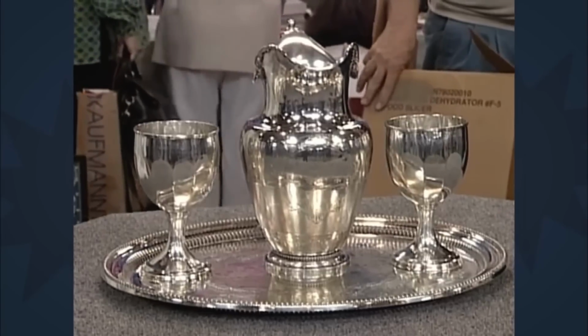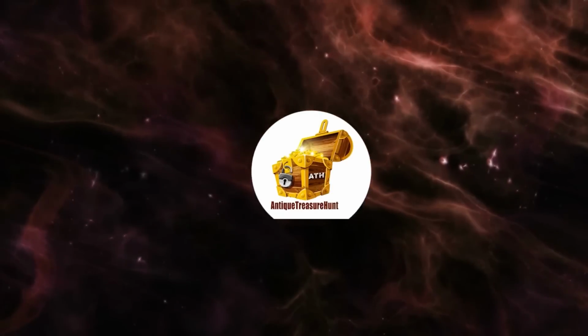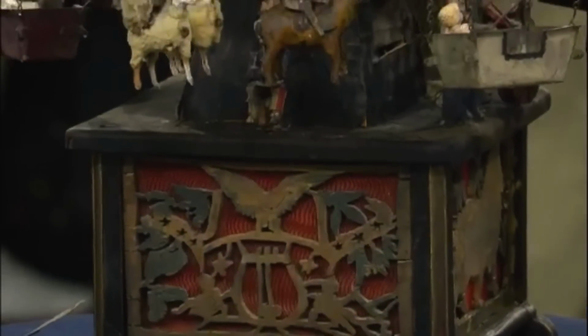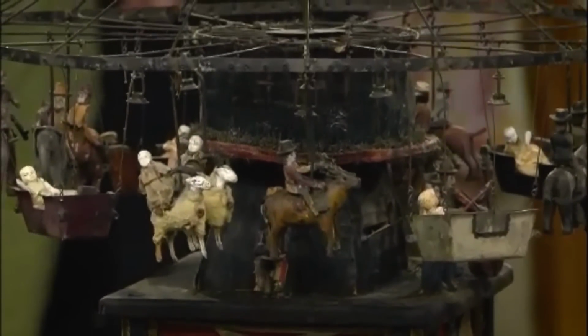Conservatively valued, this unique piece of historical silver is estimated to be worth between $12,000 to $15,000. Wow, that's incredible. A beautifully crafted carousel, fashioned after an old flying jenny, was brought by a guest.